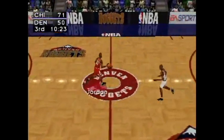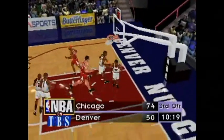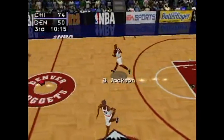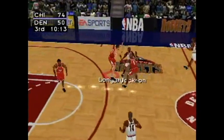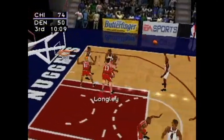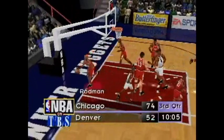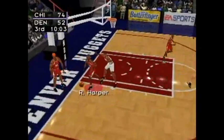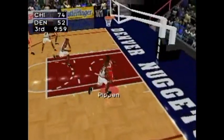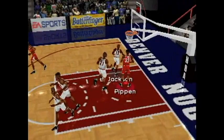Inbound pass to number 23. He shoots from outside. Rims in. Inbound pass to Jackson. From the right side to Ellis. Jackson gets the ball. To number 14. He hits the two. Inbound pass to Harper. From midcourt to Pippen, with the slam. Let's check the replay.